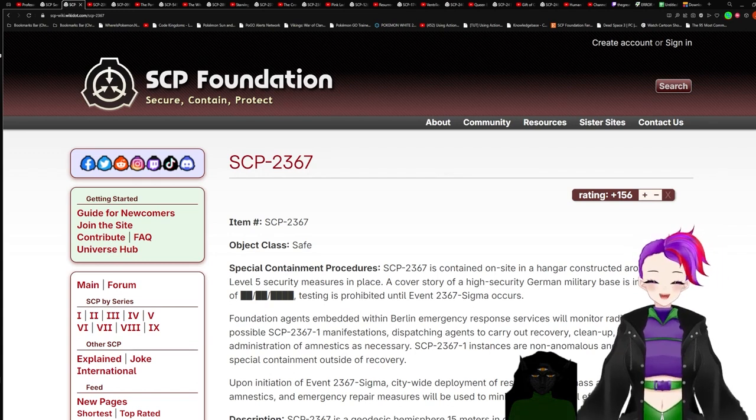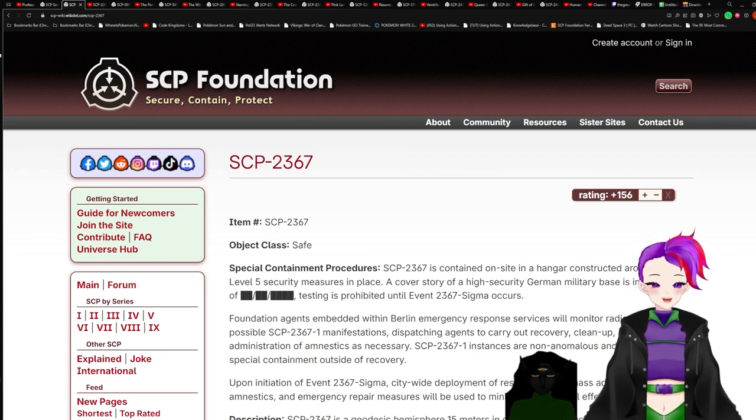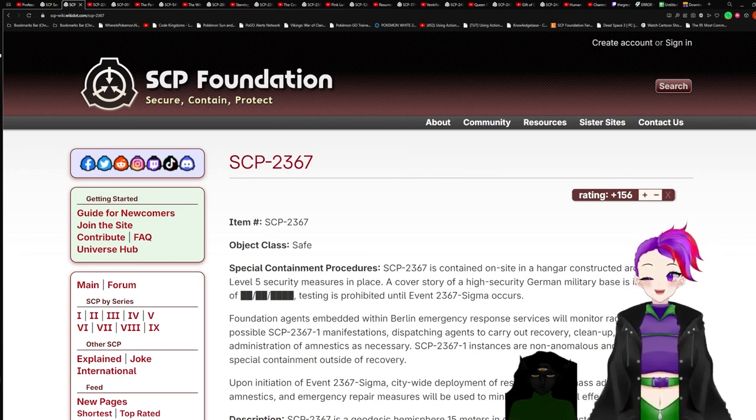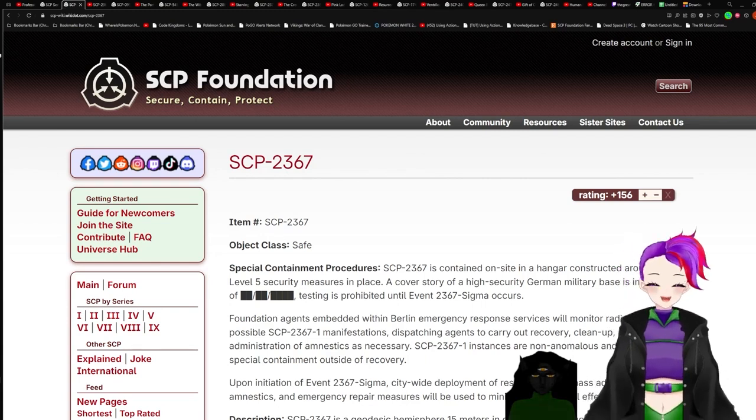Also known as SCP-2367. Alright, let's get on into reading this one. A bit of a warning, a certain German party is mentioned. The angry mustache party. Yeah.